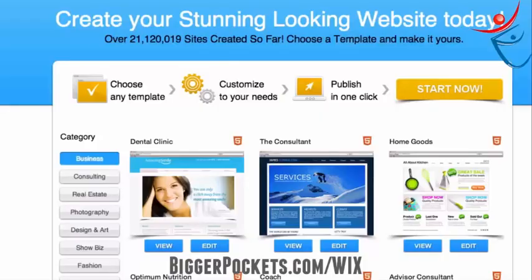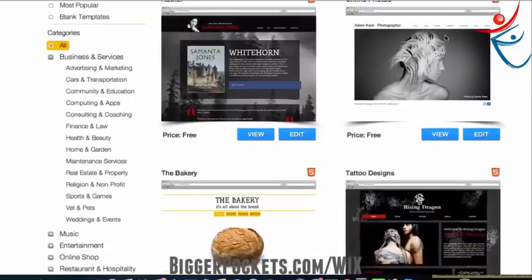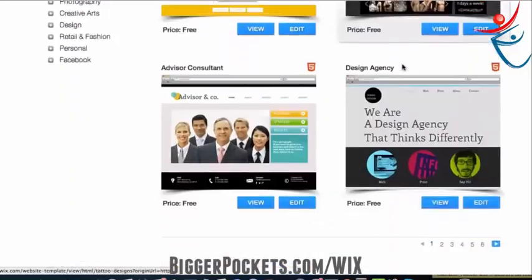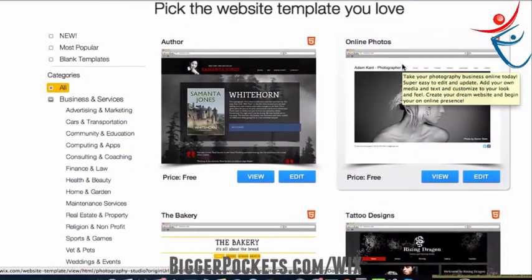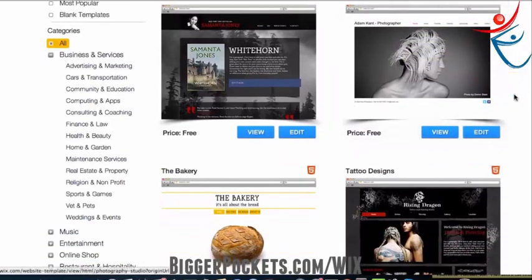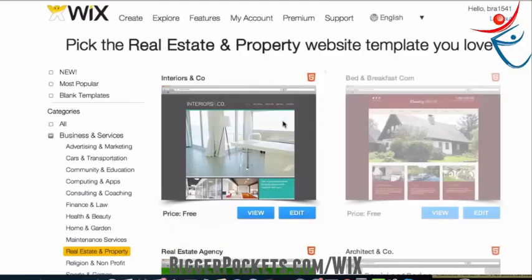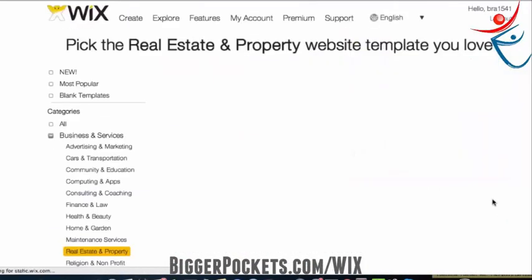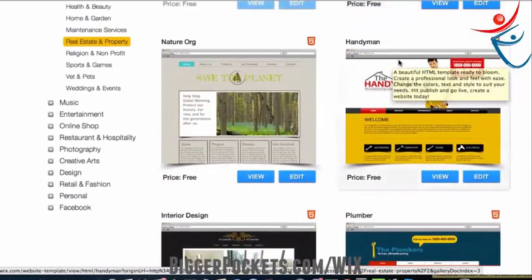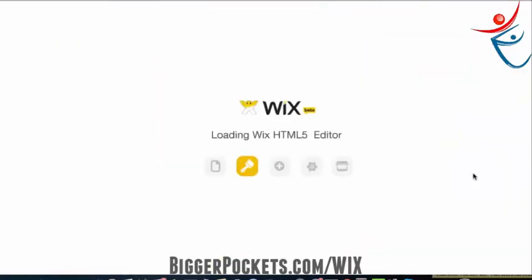Alright, let's get going here. So this is going to be the page you're going to start with here. And obviously we're going to start on Start Now. You're going to end up with a bunch of different templates here that you can choose from in a lot of different categories. And it really doesn't matter which one you use, you just got to find one that you like that stands out to you. Obviously some are better or worse for whatever industry you're in. I probably wouldn't do this one because that one looks kind of like a photography one. So I'm going to scroll down here to real estate and property, and I'm going to look through these. They look pretty good, and I kind of like that one. But I'm going to go to the next page, the one I'm actually looking for. I've played with this before. Here it is, the handyman. I really like this one, but you don't have to choose it, but I'm going to. I'm going to click the edit button. It's going to open up the editor here.